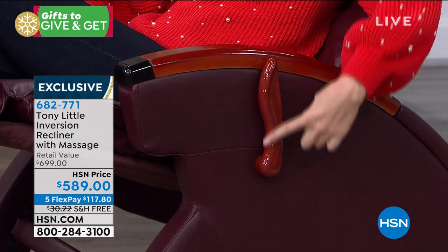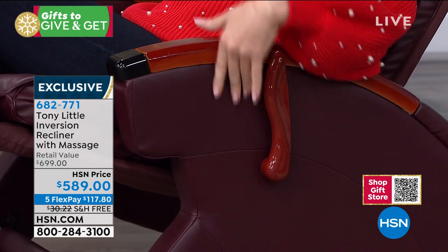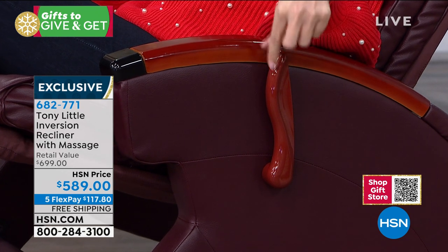You're seeing that beautiful lock. You can actually lock it on either side, so if you're a lefty or a righty, you get it to the position that you want, and then you just lock it in. That's that safety and that peace of mind.